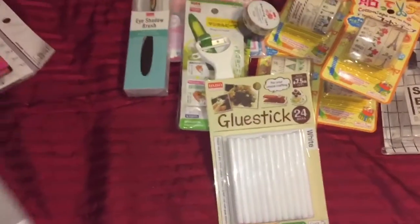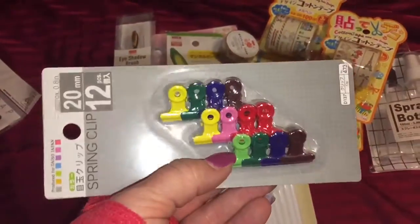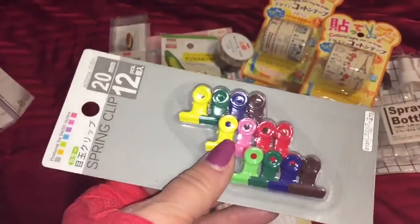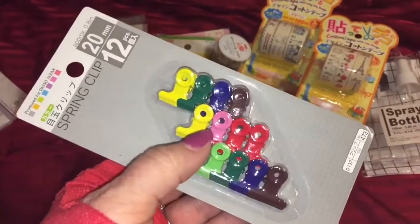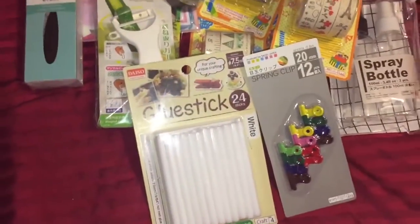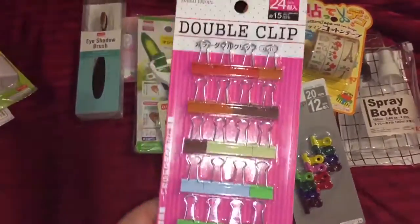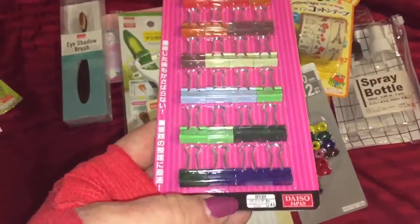Let's see, what else? They had these clips in all these bright colors. These are hard to find usually. Like I had some trouble finding some that were pink. And so this is really nice with the pink, the blue, the green. But I grabbed one of those. And then I grabbed one of these double clips. And it's got red and browns and blue and green. So I'll grab that.